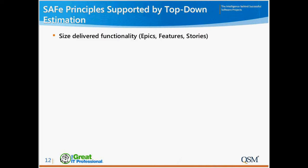Size delivered functionality: epics, features, and stories. Here, size is a verb. We need to size the delivered functionality, meaning the size of delivered functionality needs to be measured. The time and effort are a function of the size of the product or system. Early in development, when we define the epics, and then they're broken out into the features, capabilities, and stories, all of these use story points as a size unit. So measuring size is a key practice.